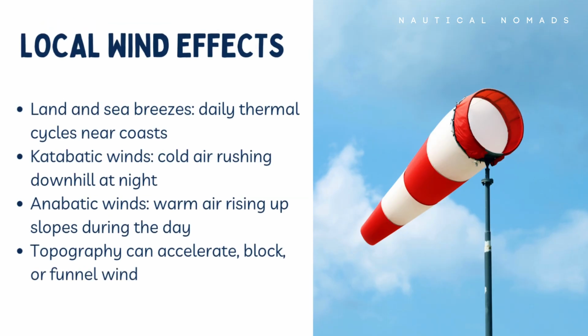Closer to land, local effects can completely change what you feel on deck. One of the most common is the sea breeze. During the day, land heats up faster than water. Warm air rises over land and cooler air from the sea rushes in to replace it, creating an onshore breeze. At night, this reverses. Land cools faster and the breeze can blow offshore. These daily cycles are especially noticeable in hot climates and sheltered bays.